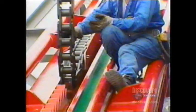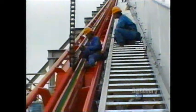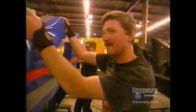Very slowly, but when it weighs 30 pounds a foot, you have to take extra caution. Okay, bring it down.